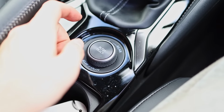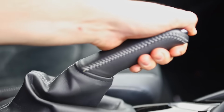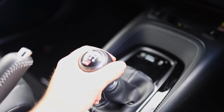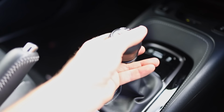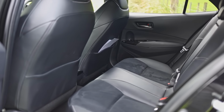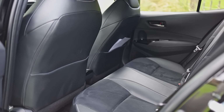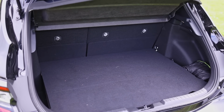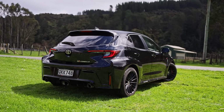It even has a manual handbrake. Can you believe it? The transmission feels pretty good, although there's quite a big distance you have to move it left to right, which is interesting. Backseat room is not flash, if I'm honest. I struggle to sit behind myself, and the boot is very small for a hatchback of this size. So it definitely sacrifices a little bit of practicality.